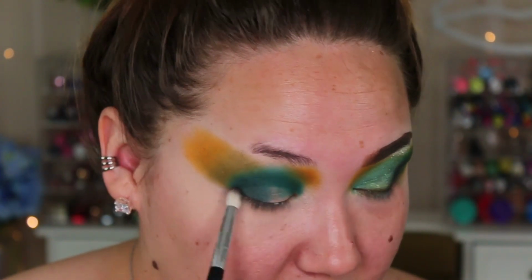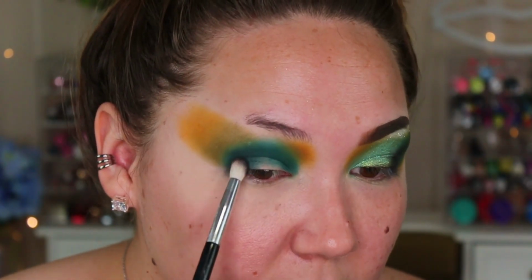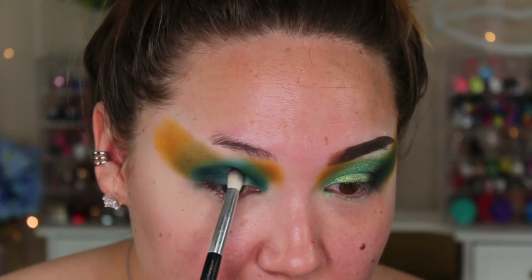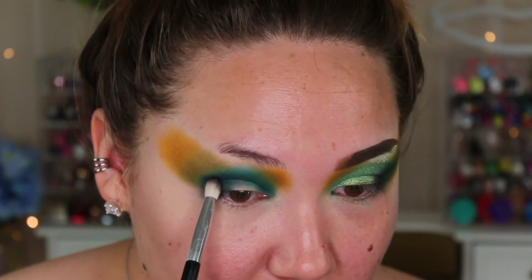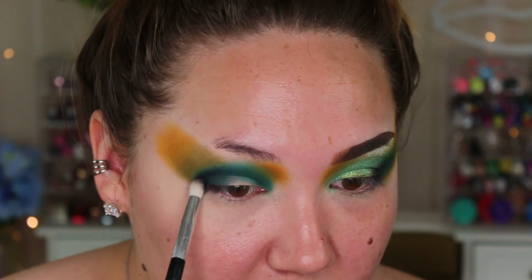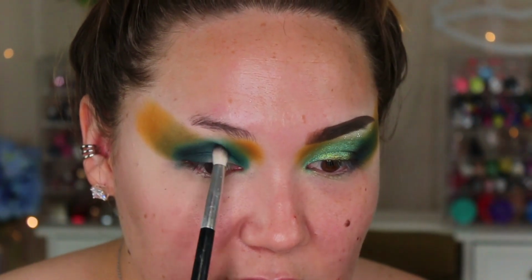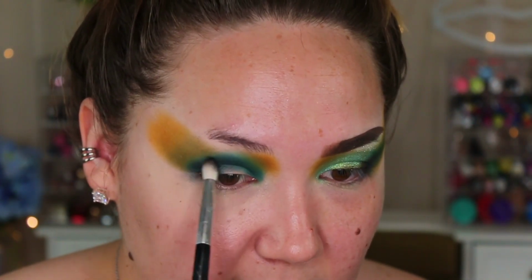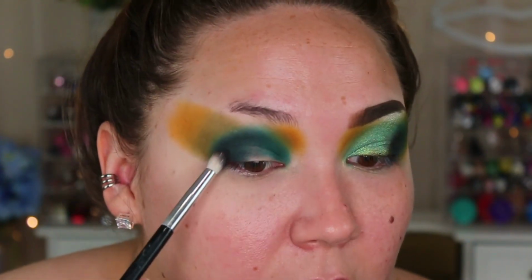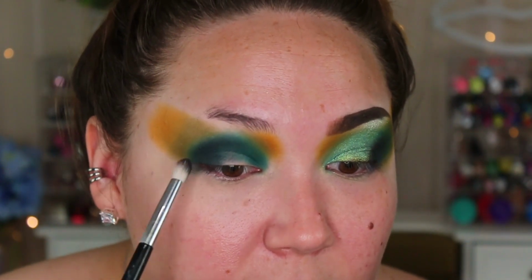And I'm just keeping that on these outer corners just to add a little bit of depth and dimension. I know everything looks like a hot mess right now, but it all pulls together. I'm also not taking that shade all the way into my inner corner just because, like I said, it's going to get covered up. I'm just putting it on the outer half.